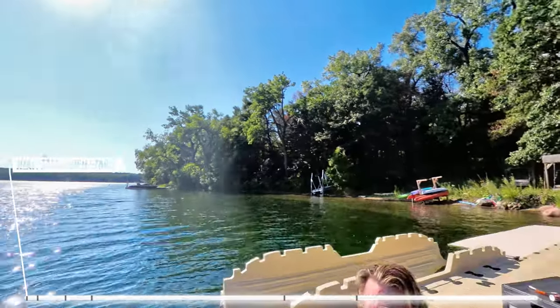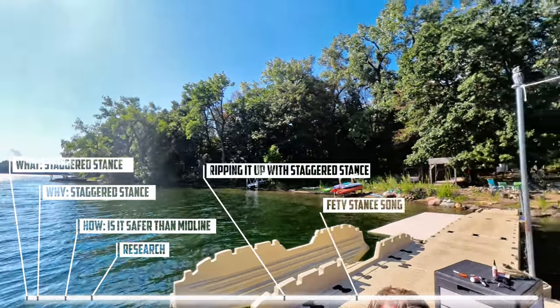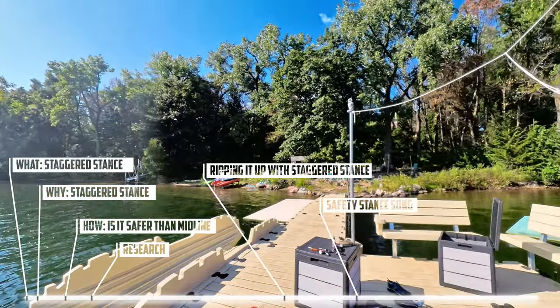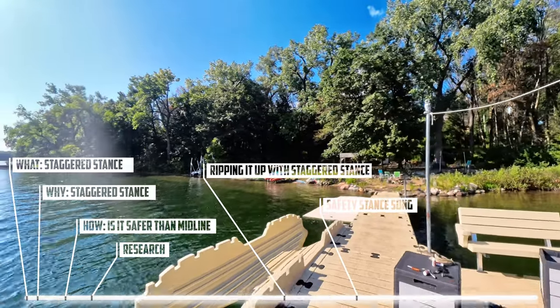Okay, we need to talk about stances tonight. You'll notice I stand staggered. Why? Because it's significantly safer. And those who ride midline are taking a risk. And I'll explain later while I'm on the board.